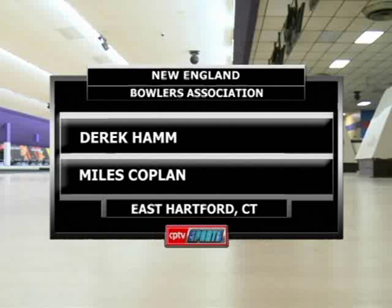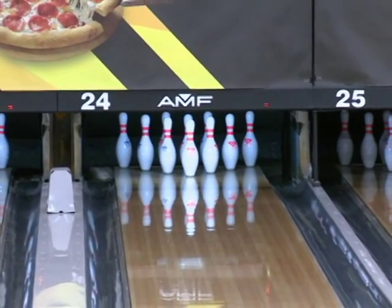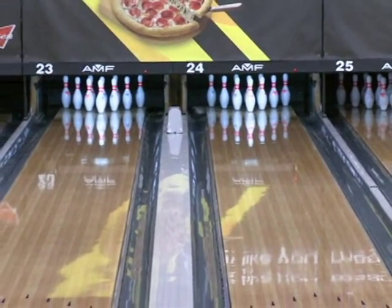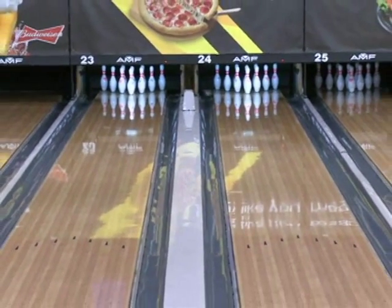Getting ready for the second semifinals out here at Silver Lanes in East Hartford, Connecticut, across from Rentschler Field, home of the UConn Huskies football team. It'll be Derek Hamm and Miles Coplan. And Hamm, this is his first chance at a title in this August tournament for NEBA. Don Harger, Brian Arizera, entire CPTV Sports crew on Hamm with you.